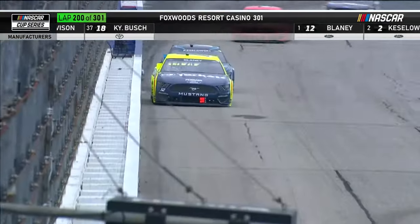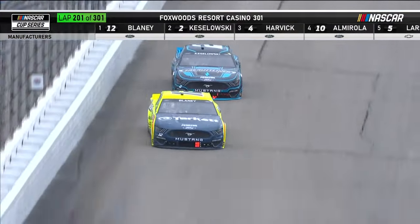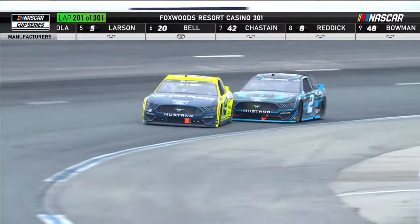What you want to do right now if you're Blaney, you want to run a little bit lower than you normally would. Just get that car a little bit lower on the racetrack to keep Brad Keselowski from doing exactly that, pushing the air underneath your car, taking grip away from contact.